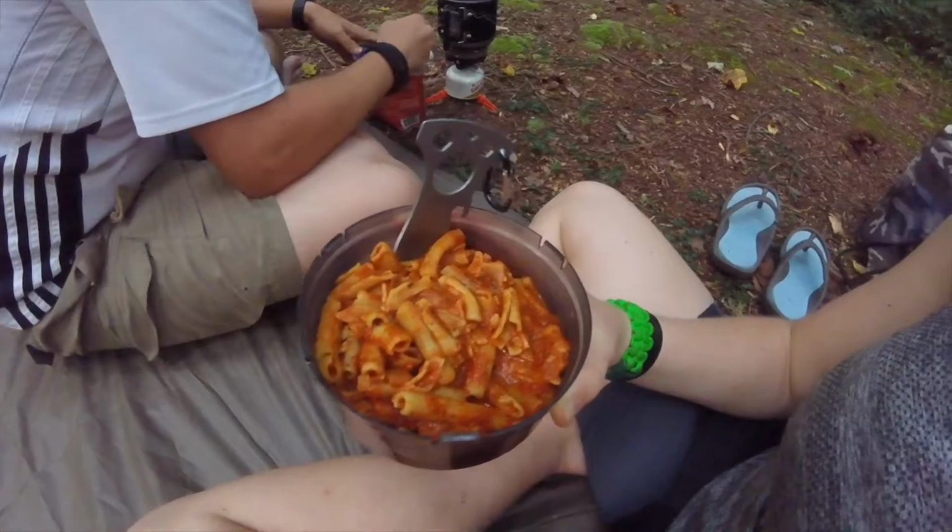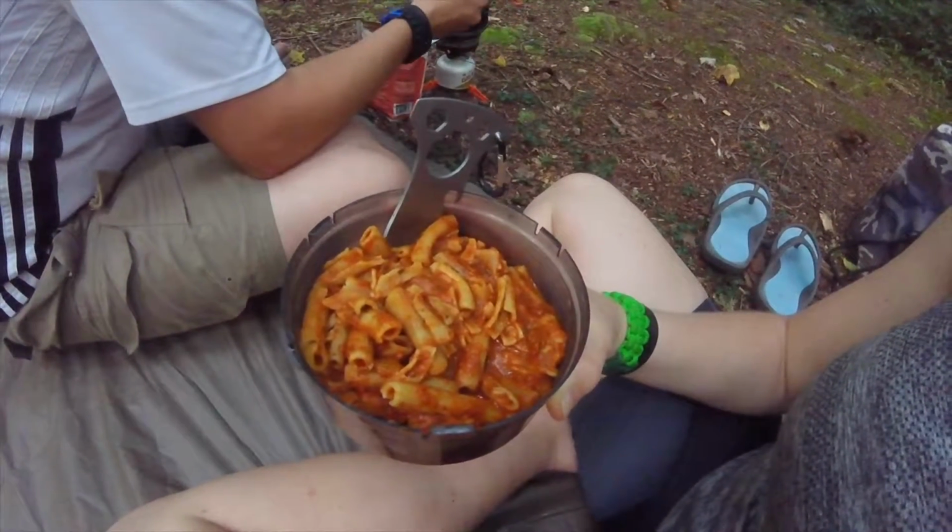Food! Food! Looks pretty yummy for what was once dehydrated. Astronaut food for you, baby. Thank you, NASA.